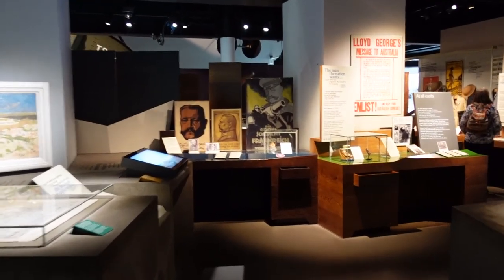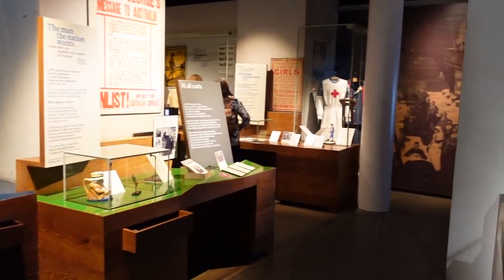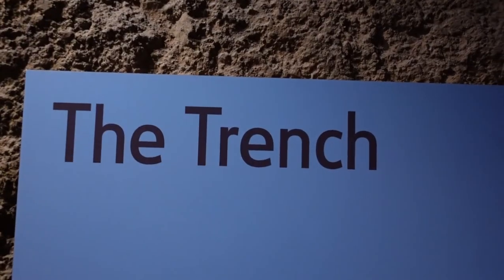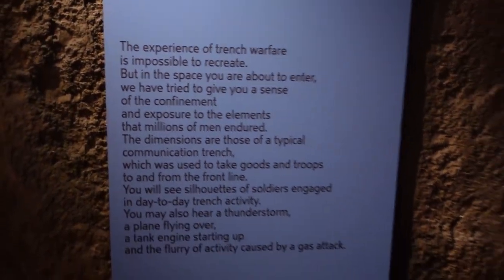The fighting excitement vitalizes everything. We're about to go through an experience of trench warfare. Looks pretty crazy.